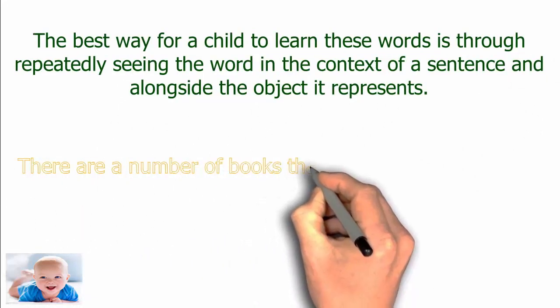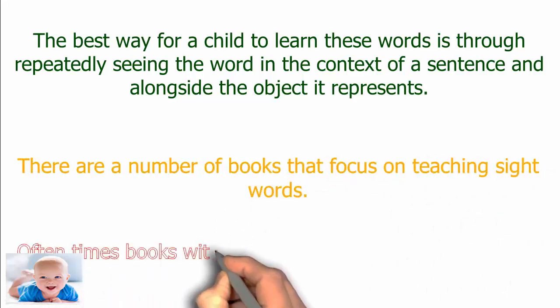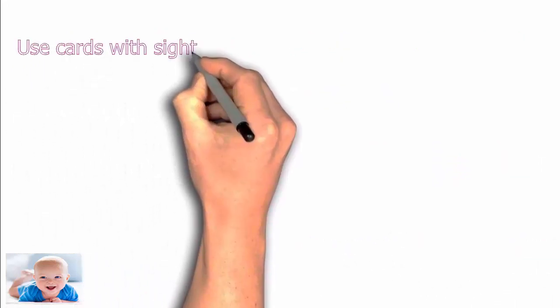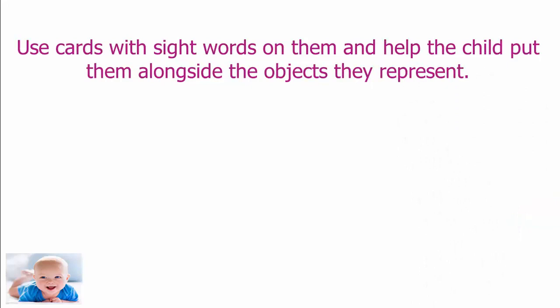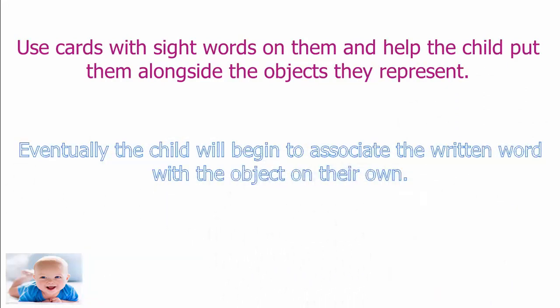There are a number of books that focus on teaching sight words. Oftentimes books with sight words will indicate that on the cover. Use cards with sight words on them and help the child put them alongside the objects they represent. Eventually the child will begin to associate the written word with the object on their own.